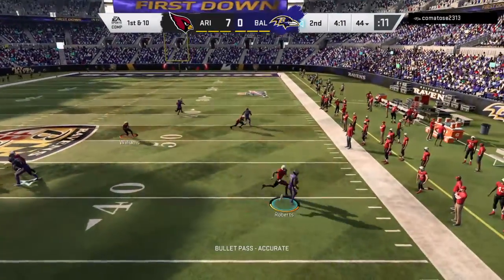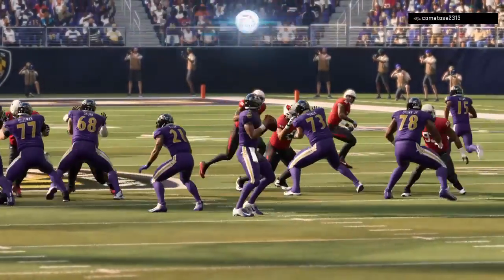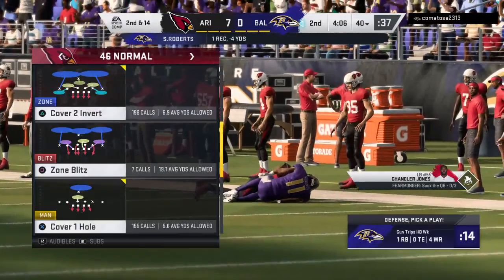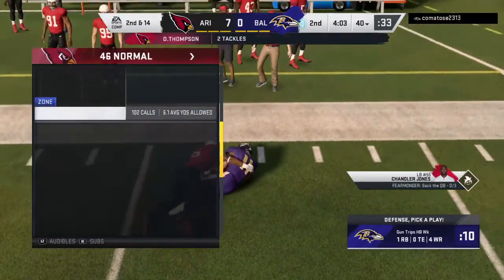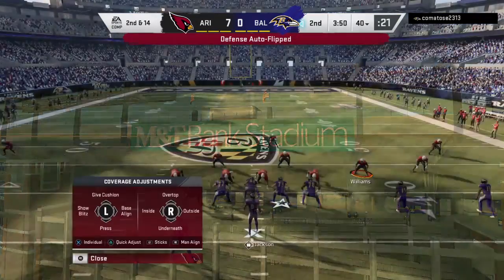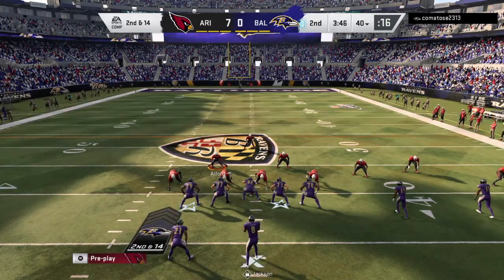From the gun, Jackson. Roberts has it. And he'll be brought down, losing yardage back at the 40. It's a loss of 4 on the first down play. They threw the screen to the perimeter, but to no benefit at all. Tackled behind the line of scrimmage for a loss of yardage. So they had the big loss on that first down pass play and facing a 2nd and long.